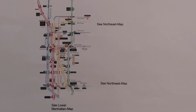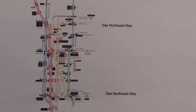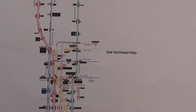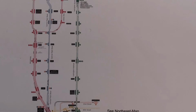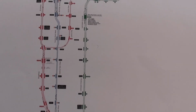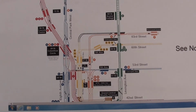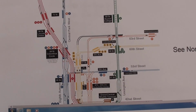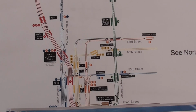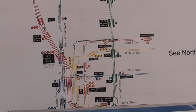This is the track diagram for the New York subway system on Manhattan Island, where they're basically in this section all underground; elsewhere they are above ground. This is the Columbus Circle section of Manhattan's underground train system. Elsewhere in New York City the subway system is above ground.